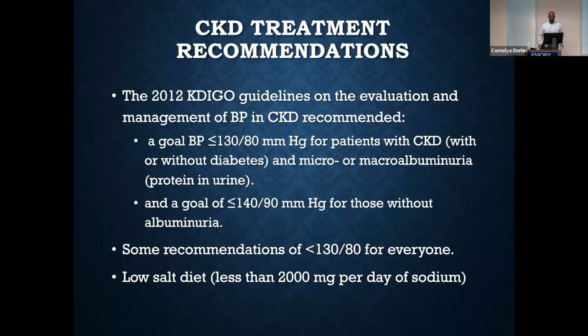Treatment recommendations, so our guidelines, blood pressure. We talk about the systolic blood pressure, that's the number on top, and the diastolic blood pressure, the number on the bottom. Especially if you have chronic kidney disease and a lot of protein in your urine, you want that as low as possible, less than 130/80. If you have chronic kidney disease but no protein in the urine, you can probably get away with less than 140/90. There are some recommendations saying less than 130/80 for everyone.